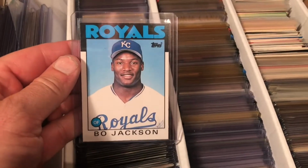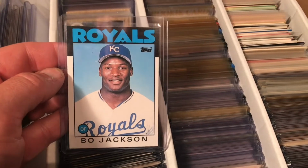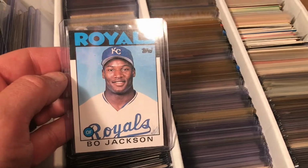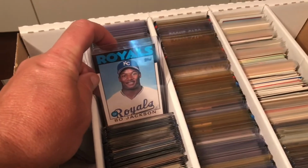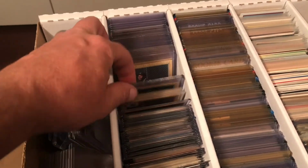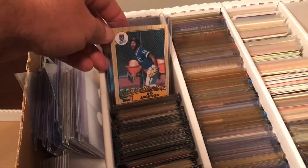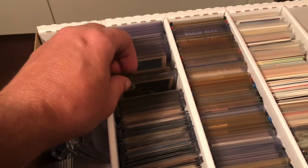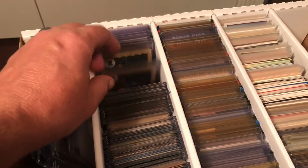86 Topps traded. Why is this set not worth more than it is? I know they mass-produced the crap out of this, but the names in the 86 Topps set, kind of like the 87 Donruss set and the 87 Topps set. Speaking of which, there's the Bo Jackson Topps card. Why are they not worth more? Those guys were like superstars, and they were all in one set. McGuire, Bonds, Canseco, Jackson, Rafael Palmeiro was in there. Just to name a few. I know there was more than that. Golly, look at all those Jackson rookies.